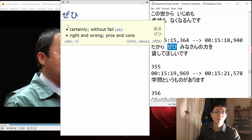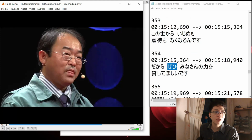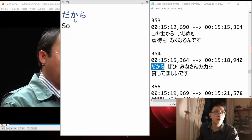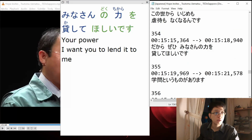Okay, my reading is also starting to be affected here. So let's hear him say it. Dakara zehi minasan no chikara o kashite hoshii desu. Okay. Right, so from this world, bullying and ill treatment should be made to disappear. And so to do that, by all means, I need everyone to lend me their strength. Therefore, by all means, everyone needs to lend me their strength.